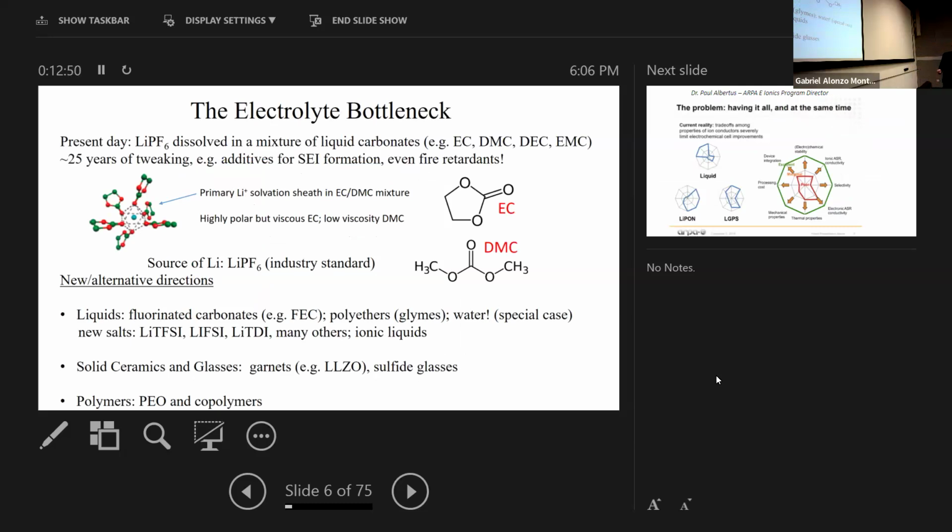And the source of lithium is LiPF6. There's a lot of new work on fluorinated carbonates, polyethers. There's even a lot of effort on aqueous electrochemistry. Aqueous batteries, of course, the voltage will be lower, but you can't argue with these safety advantages, if you can get it to work. New salts to replace the LiPF6. A lot of work on ionic liquids, and a lot of work and a lot of hype on solid electrolytes. If we can just make these ions move in a solid matrix, we can eliminate a lot of the safety issues. A lot of work on that.